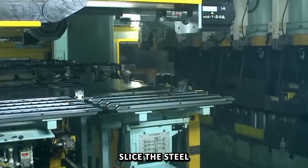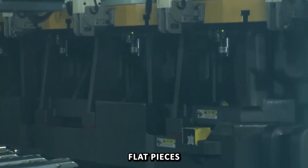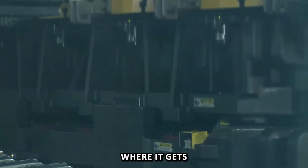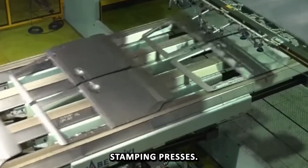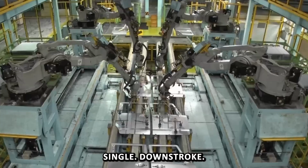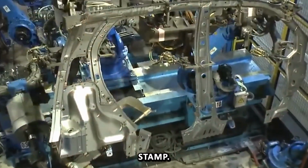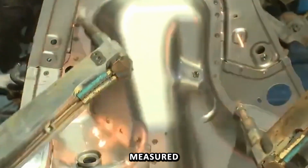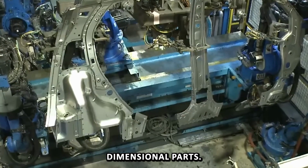Once approved, these steel coils are loaded onto an unwinding line and fed into enormous blanking presses. These machines slice the steel sheets into precise shapes called blanks, flat pieces that will eventually become the Civic's recognizable body panels. But here's where it gets impressive. Each blank is then fed robotically into deep draw stamping presses, machines that exert over 2,000 tons of force in a single downstroke. That's the equivalent of parking 400 cars on top of a postage stamp.